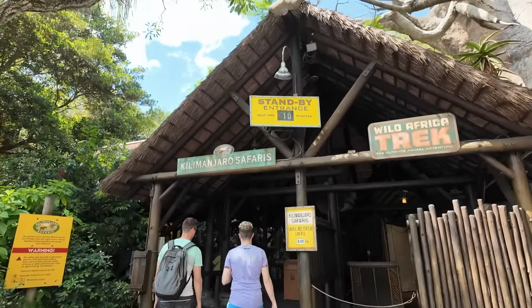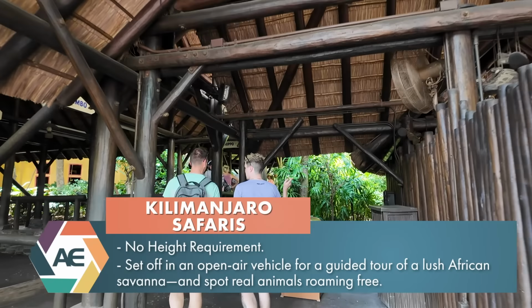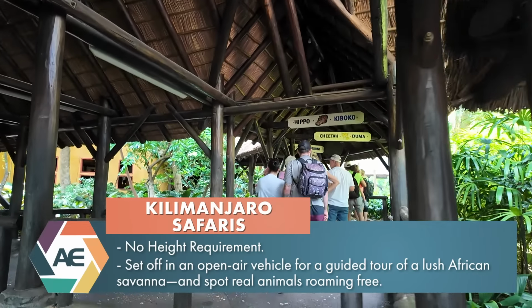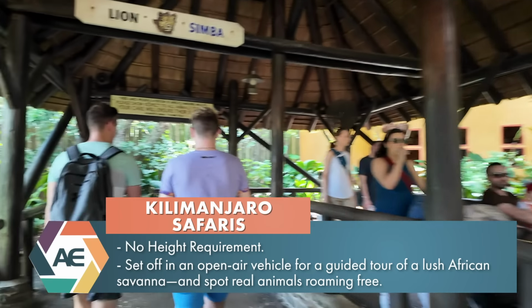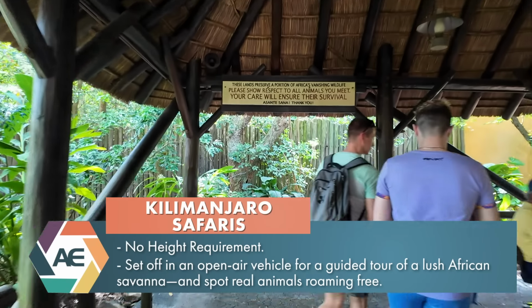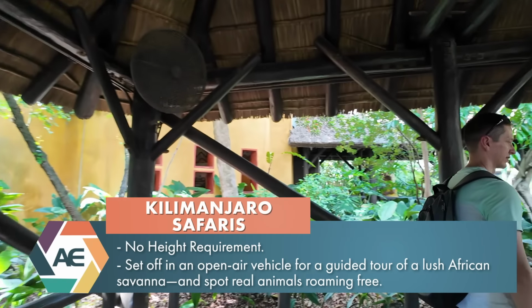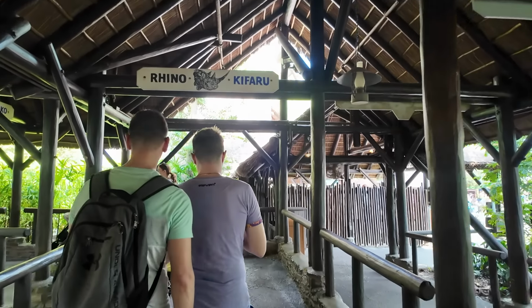Okay, Kilimanjaro Safaris, 10-minute wait. Oh my gosh. If this is the line, that is not 10 minutes if the whole queue is open. But maybe. We're gonna hold our breath. Because typically this ride is not as good in the middle of the day. And it's not quite the middle of the day right now, but the heat is high. So typically wait times will drop a little bit.